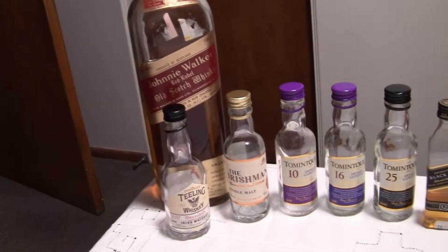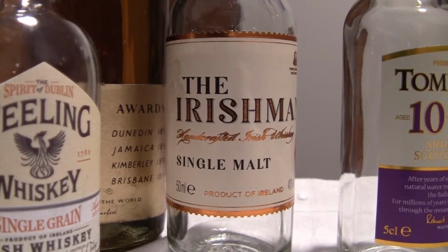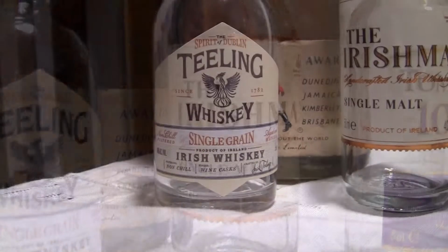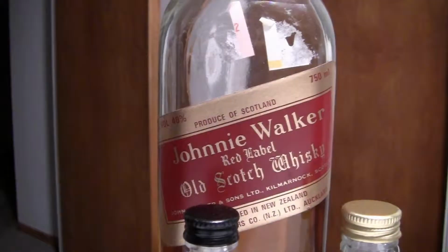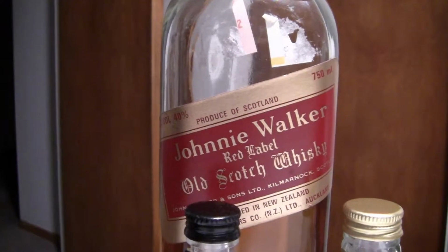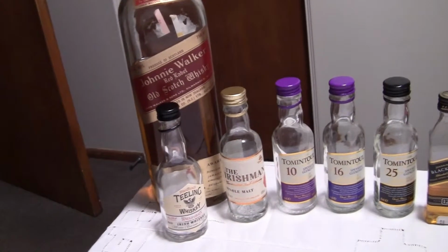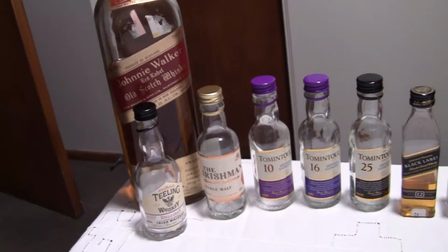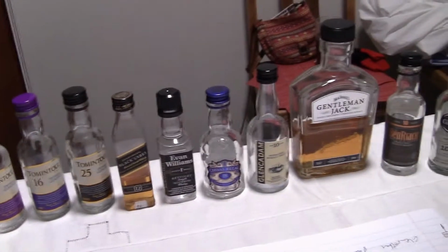And then at the bottom here we have the Irishman Irish Whiskey and Teeling Single Grain, and then Johnnie Walker Red. Johnnie Walker Red I use in mixing, when I'm doing cocktails and things like that. But most of the stuff down this side, as I said, are just not things that I'd buy again.